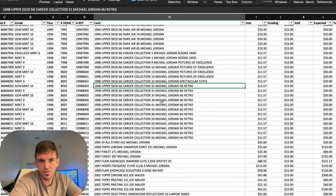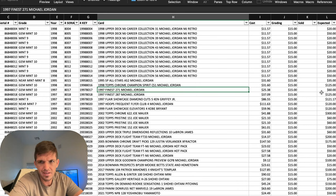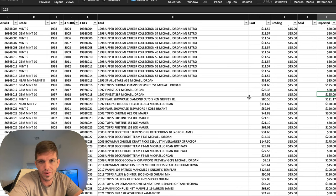These retros, dude, I have this stuff super conservative. That includes that big Rookie of the Year PSA 10. I think I'm going to do really, really well on that card. Finest, 60. The silver for 125. Those cards are going to do better than that. The silver's probably going to do over 200.